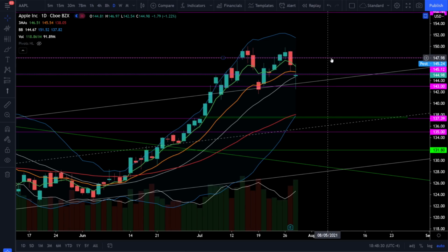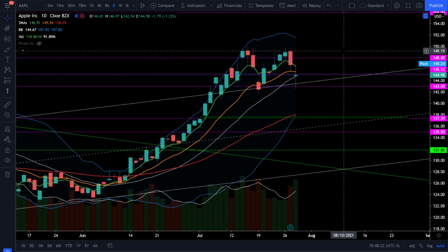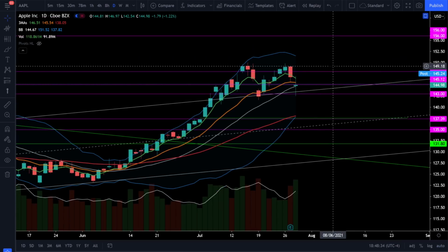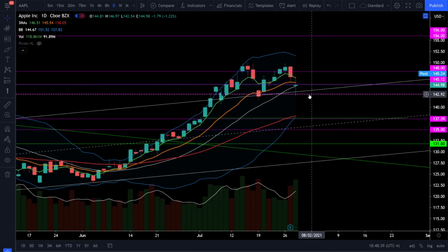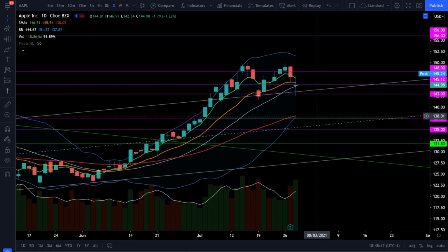So watch critical resistance at 148 and our previous all-time high at 149, and if we get above 149, we could run to the next price target at 156. If we break down below the critical support at 143, we're very likely going to close the gap at 137, so watch for that breakdown and you could have a quick trip down to the 50 EMA.